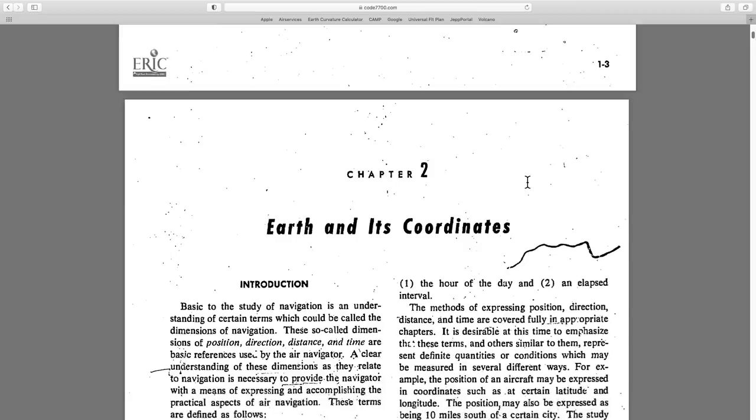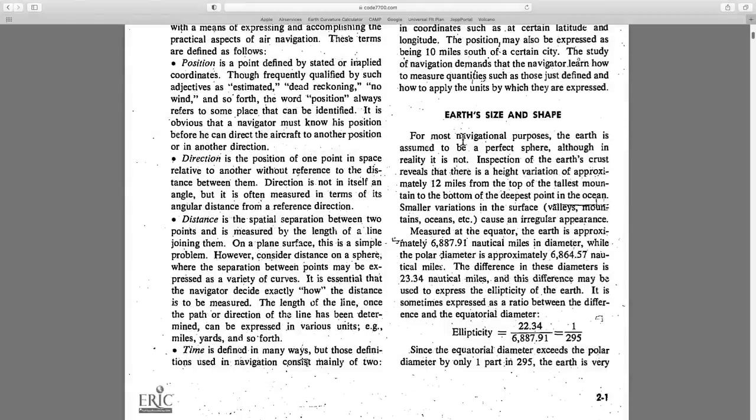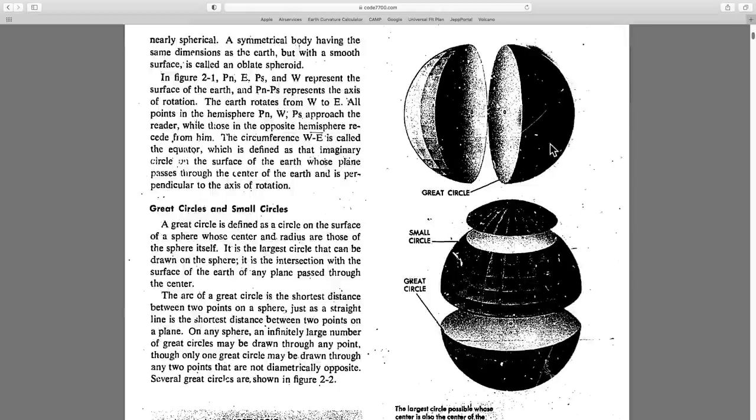Here we can see Chapter 2, Earth and its coordinates. The Earth's size and shape. For most navigational purposes, the Earth is assumed to be a perfect sphere. There we can see diagrams clearly depicting the Earth as a sphere and again showing how the great circle path is achieved by cutting that sphere in half.